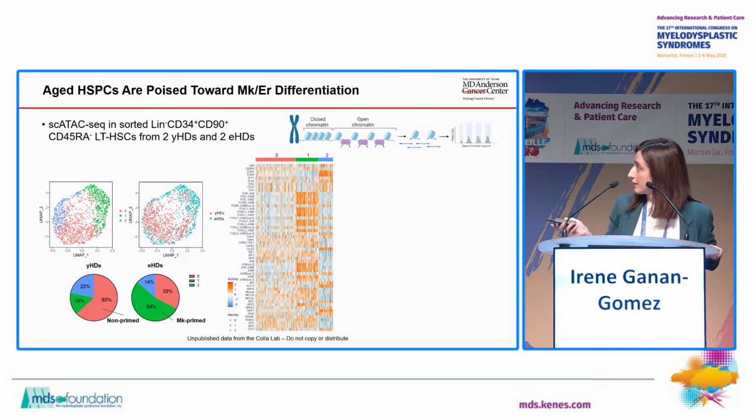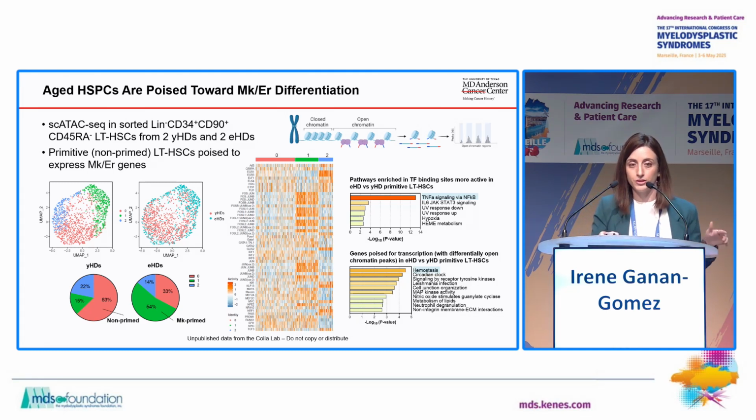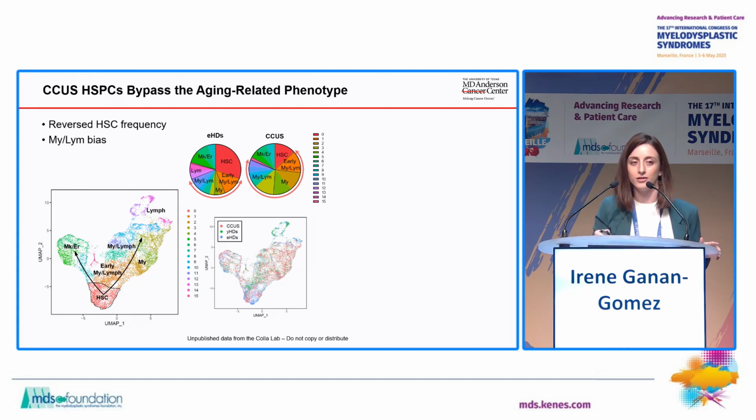But most interestingly, when we looked at this specific subset of non-primed or primitive long-term HSCs, what we saw is first that they had active binding sites for NF-kappa B, which again confirmed our single-cell RNA sequencing data, but also when we looked deeper into the open chromatin regions in distal elements, we saw that those distal elements with open chromatin peaks were enriched in genes involved in platelet development. So this means that these cells that were initially non-primed, primitive HSCs, were poised for megakaryocytic differentiation in these patients. Sorry, in the healthy elderly donors.